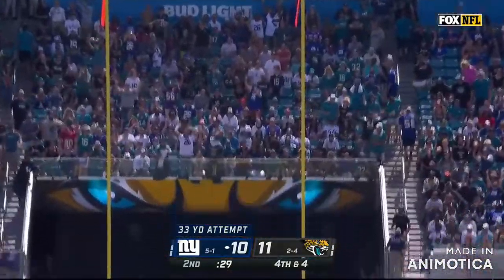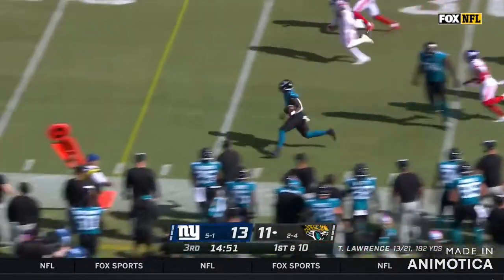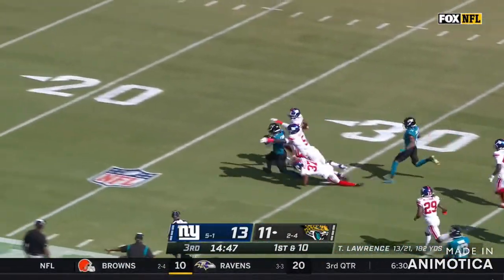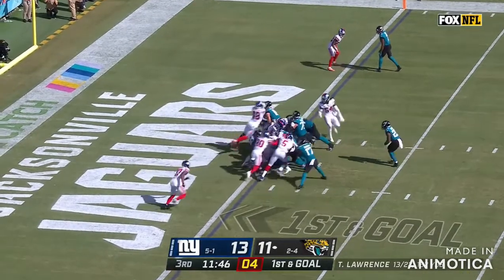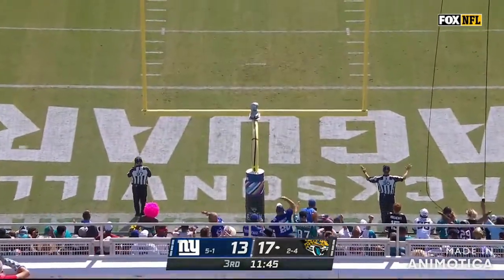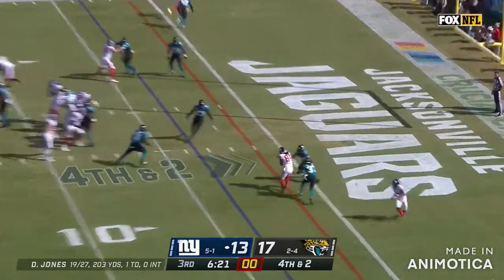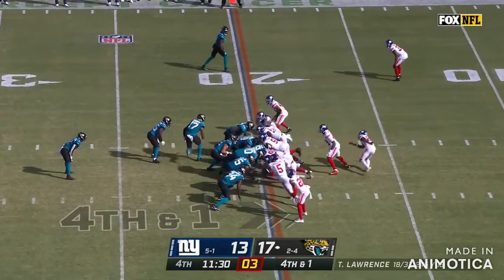Graham Gano from 33 to Etienne. He turns a corner, and he's loose. Travis Etienne. It's right now orchestrating this offense. He'll leap, reach the ball across, and Trevor Lawrence has a Jags touchdown for a 5-point advantage. And that's not good. Jones on 4th down. Incomplete. They're lined up in there.